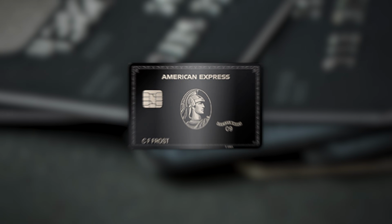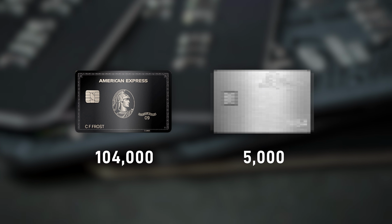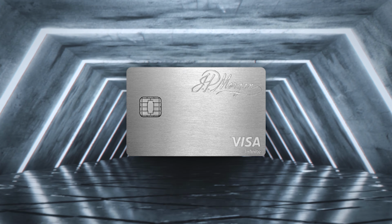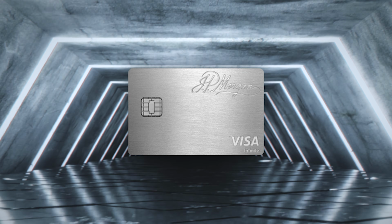Compared to the Black Card, which 104,000 people in the world have, only 5,000 people have this credit card, the $10 million invite-only JP Morgan Reserve Card. Now, this card is actually so exclusive that most people haven't even heard of it.